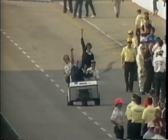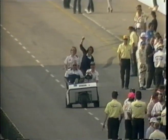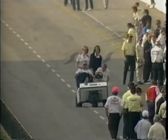Conflicting emotions, the joy of Saltwater's crew in 1990. The veteran bumped a rookie. Read the pain in the eyes of Jeff Andretti.